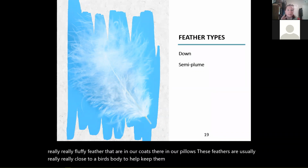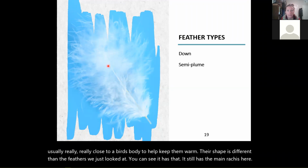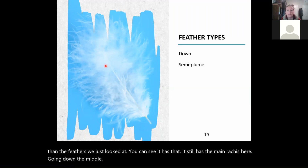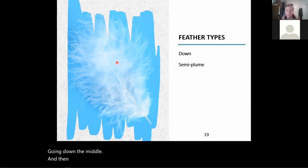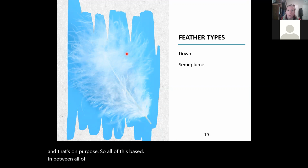Their shape is different than the feathers we just looked at. You can see it still has the main rachis here going down the middle, and then just barbs coming off. The barbs aren't connected with the barbules or the hooklets, and that's on purpose. So all of this space in between all of these barbs creates air pockets, and that is incredibly good for insulating.